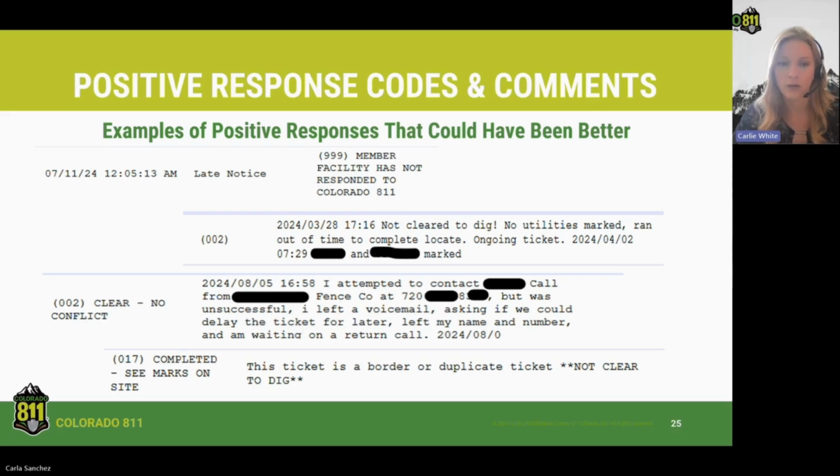The reason the locator may have chosen the clear no conflict response instead might be because he was unable to actually reach the excavator to make that agreement with. However, the clear no conflict response could lead to some confusion with the excavator thinking the facility owner operator member does not have any assets in the area at all, which could result in a damage.